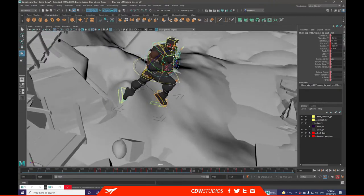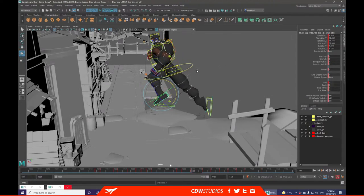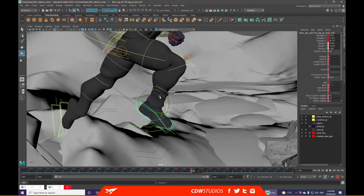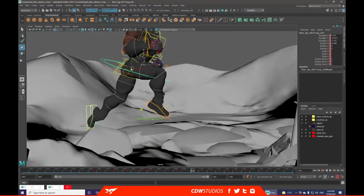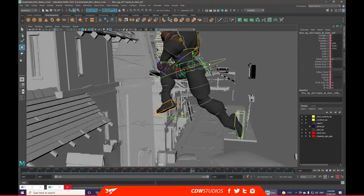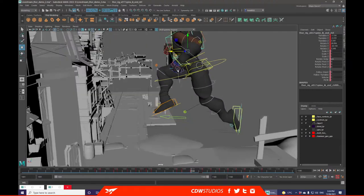Because I want him to come into a slide, I'm going to start getting his body ready to kind of just shift where his center of mass is. Because I want his center of mass to be behind instead of in front, we can start just giving hints of it by pushing his spine further back, his chest further back.